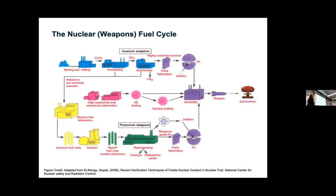For the production of weapons-grade plutonium, which is shown in yellow and green here, the highly enriched uranium is fabricated into fuel, and then that's loaded into the reactor, and then the reactor operations can be optimized for the production of weapons-grade plutonium. So my team has been working to develop technical measures to ensure that nuclear reactors around the globe are being operated in a manner consistent with civilian nuclear energy production.